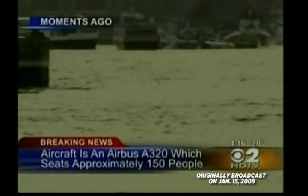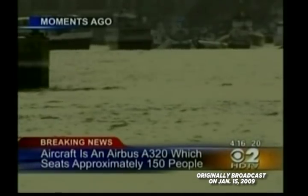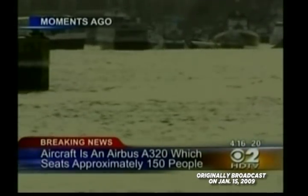We have ground pictures now that our viewers are looking at, Bob. We just saw the tail in the water, which we can't see anymore. These are pictures from moments ago.